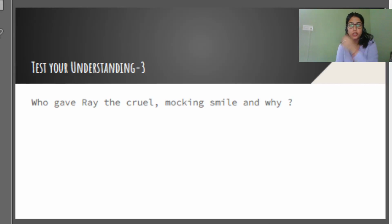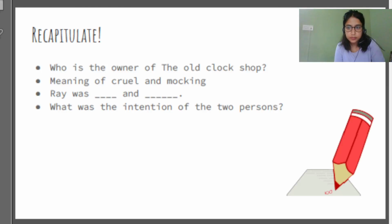So it was the older man. It was the man who was older out of the two shoppers who gave Ray the smile, the cruel and mocking smile, and they gave him that smile because he had passed on that notepad to him, the older man, saying may I help you, which the older man was also surprised by. So he gave that mocking smile to Ray.